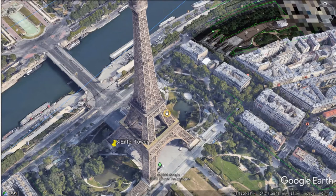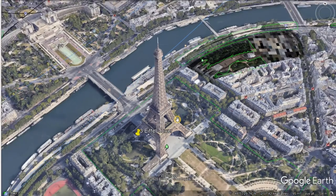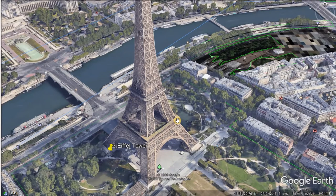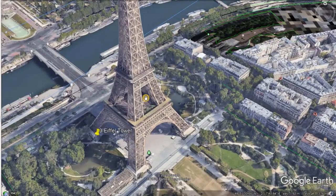Locally nicknamed La Dame de Fer, French for Iron Lady, it was constructed from 1887 to 1889 as the entrance to the 1889 World's Fair, and was initially criticized by some of France's leading artists and intellectuals for its design. But it has become a global cultural icon for France and one of the most recognizable structures in the whole world. The Eiffel Tower is the most visited paid monument in the world. 6.91 million people ascended it in 2015. Wow, such a nice monument.